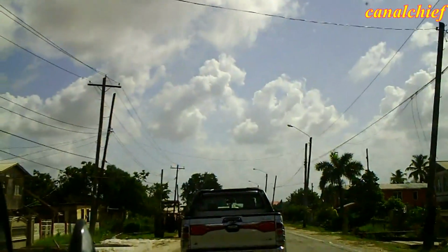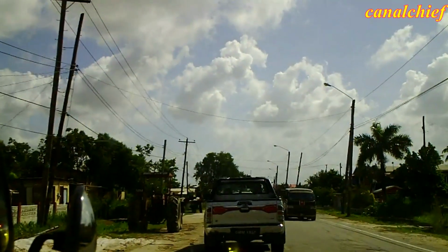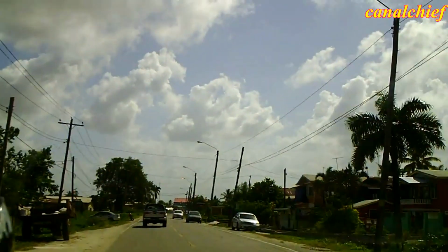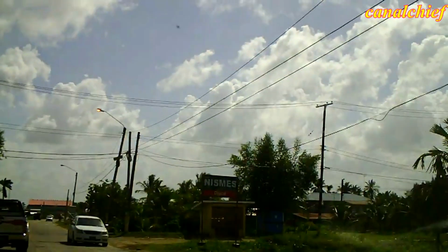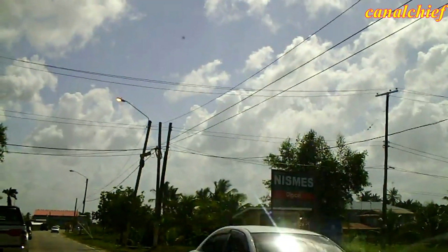Well, as we are getting closer now to Nimes, the good thing about Nimes is that Gaffurs have set up a shopping center here, mostly for hardware. Now this is the Nimes old road that goes around in the back and comes back out.